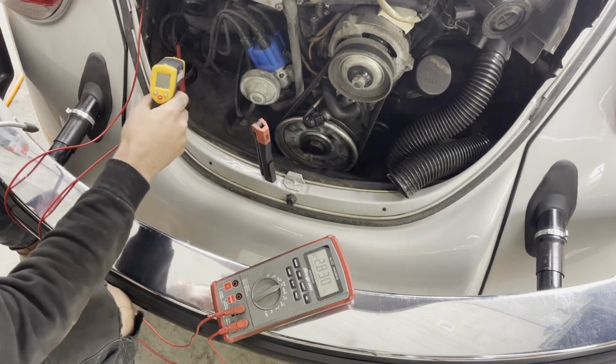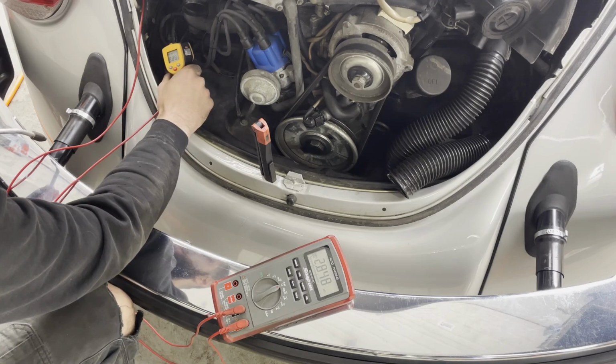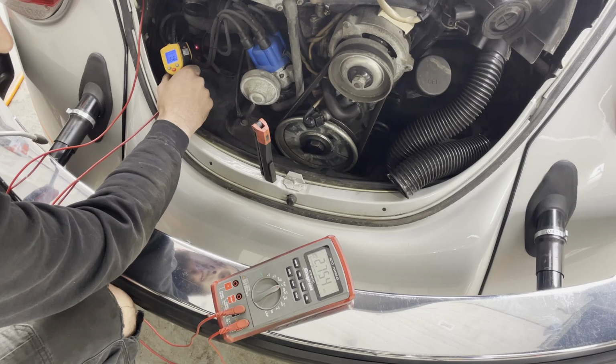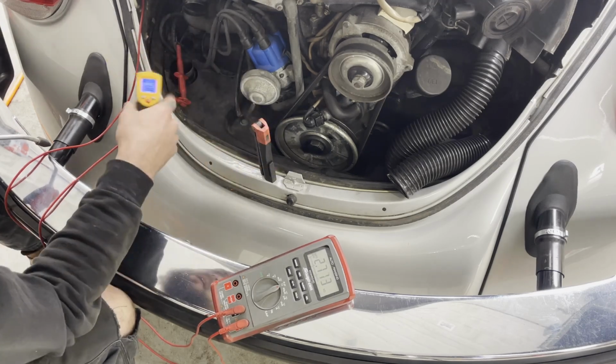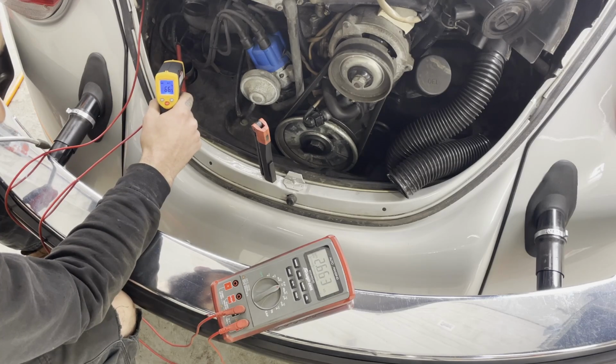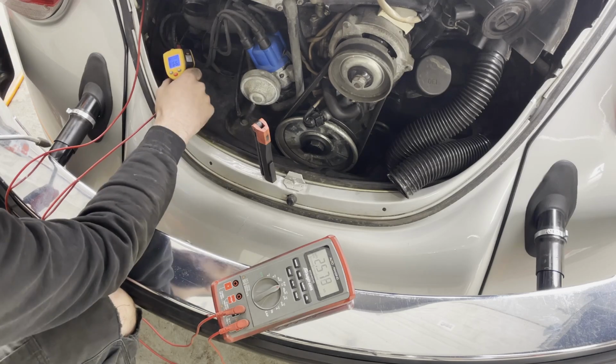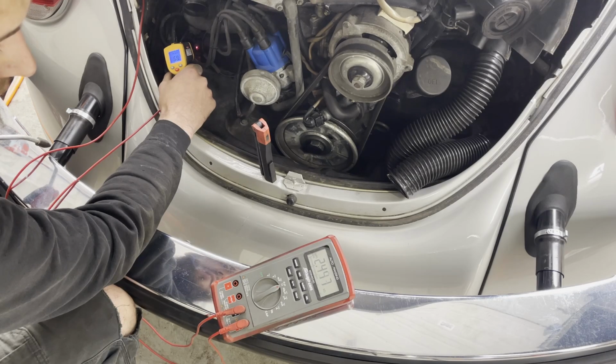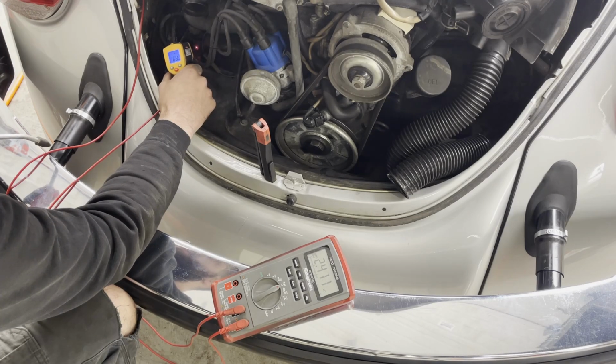So 2.7, oh, that's still going up, huh? So 65. I'm going to watch this and see when it comes down. I want to see what the temperature is when this hits 25. Well, it's at 67, 68, and it just got to 24. Huh.